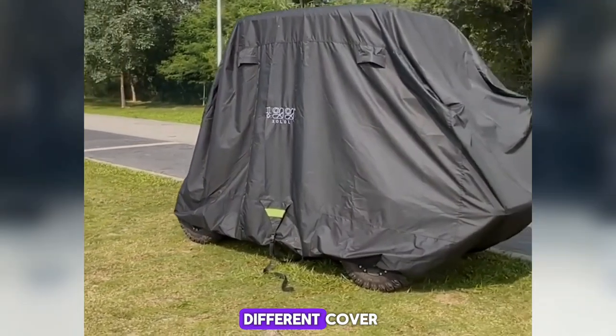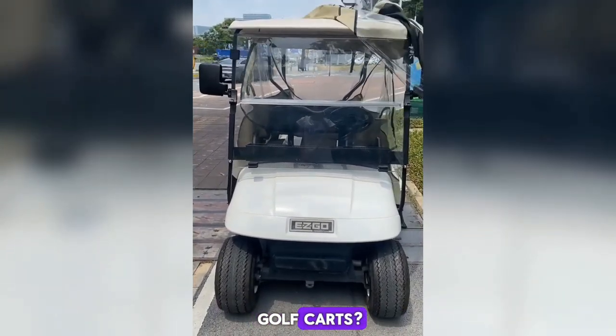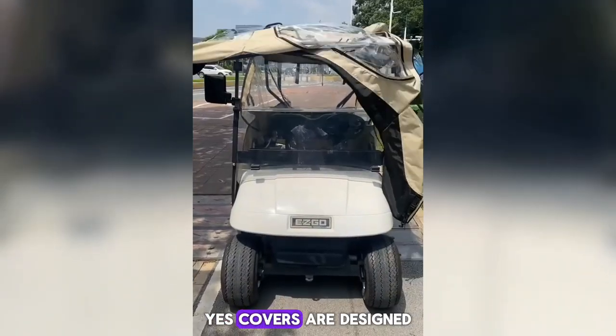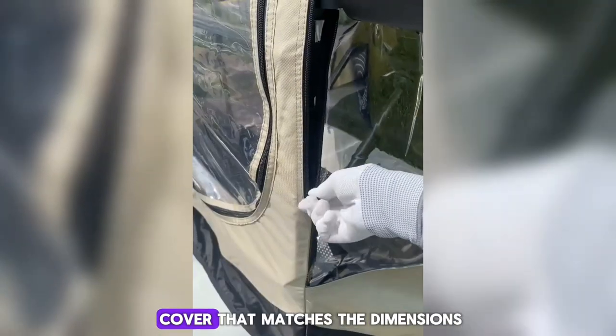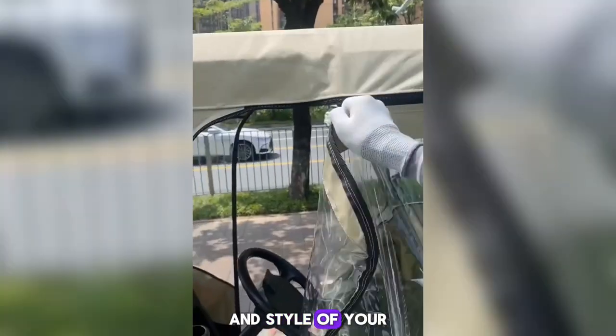Do I need a different cover for different types of golf carts? Yes, covers are designed for specific models and sizes. You should choose a cover that matches the dimensions and style of your golf cart.